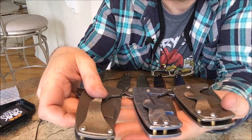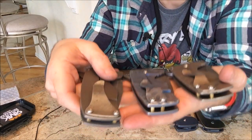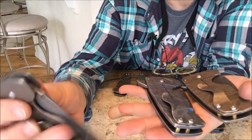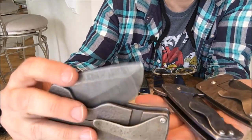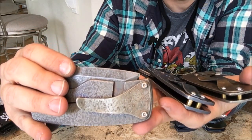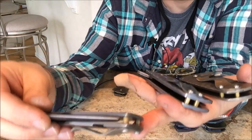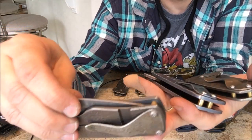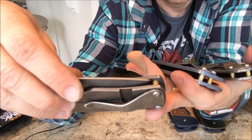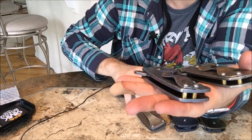The reason for that is because I'm trying to maximize the amount of steel, the length of the blade I can get into the handles. So on this one, you'll see where the blade comes pretty close to the edge of the titanium right there. But you can only come so close because you'll hit the standoff on the top if you get too far out. So it barely clears it. Got as much in there as I could on that one.